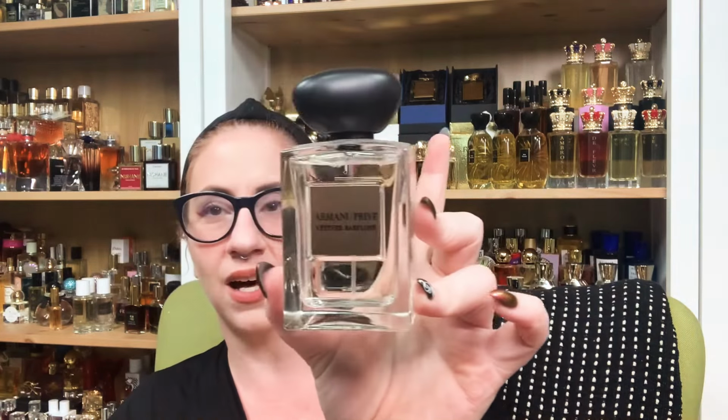This is the older version. They've renamed this, same formula, and it's Vetiver Babylon from Armani Privé, and I think it's Vetiver. I don't know the new name. I will link it below. That'll be the new name. I've had this one forever. I wear this one or two spritzes, so obviously it doesn't look like I wear it a lot.